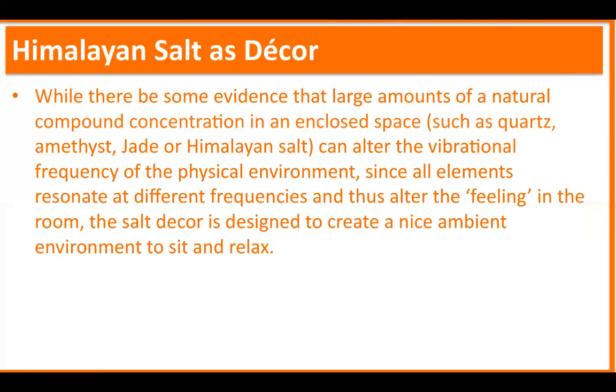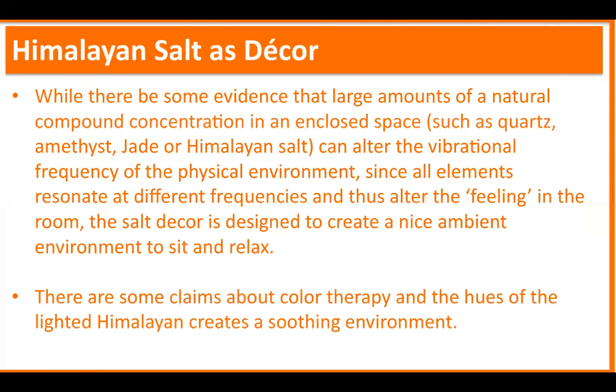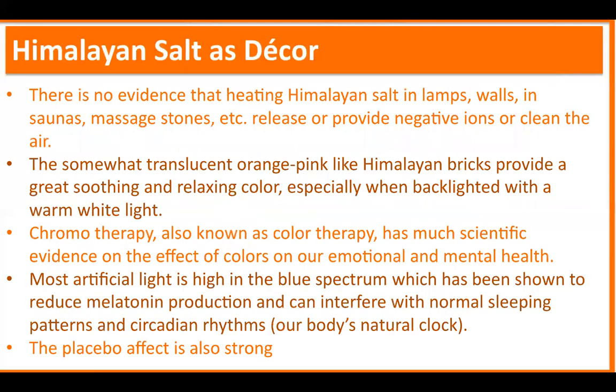And while there's some evidence that when you have a large amount of any kind of an element, all elements have a certain vibrational frequency, whether it's quartz or amethyst or even Himalayan salt, so there could be a little difference in terms of the feeling inside of the room. And there's some that actually say that the color, the nice orange and amber and pink hues, create a soothing environment. And there's a lot of science around chromotherapy and color therapy. However, there's absolutely no evidence that heating Himalayan salt, whether it's a lamp, a wall, in a sauna, massage stones, or anything else, is releasing negative ions or cleaning the air.